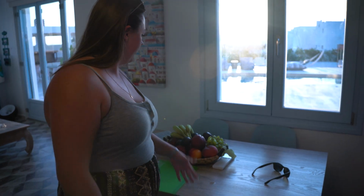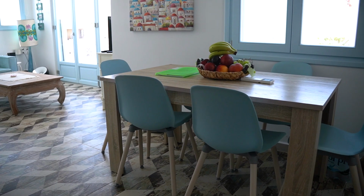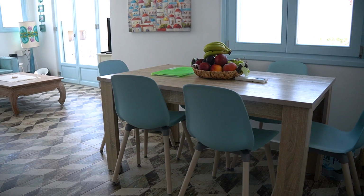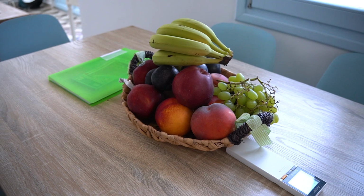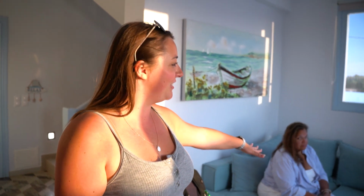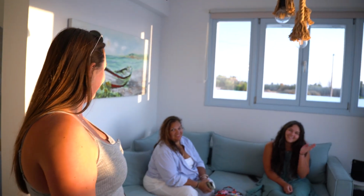That's cute. You have a little dining area, so it's enough to seat 6 people, so it'll definitely work for our party. And they left all this fruit for us, well, minus the bananas, but they left all this fruit for us too. Right off the kitchen, we have the living room with a cute little couch that matches the blue, and we have our guests here.